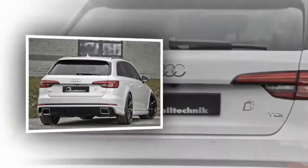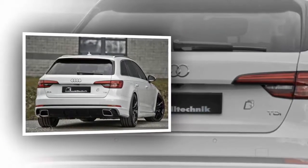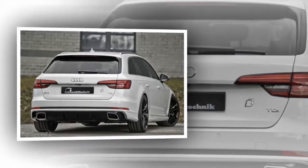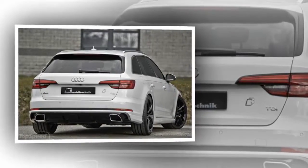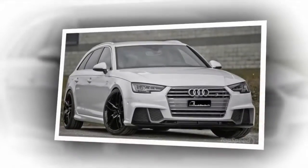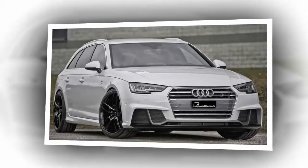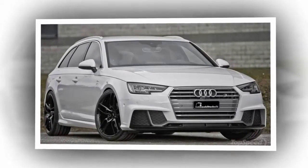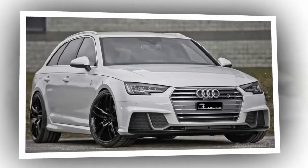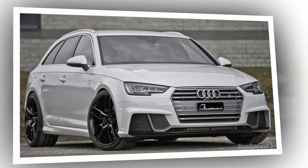Then there's the Stage 3 conversion, which puts the A4 Avant's output up to an impressive 350 horsepower and 535 pound-feet of torque. This particular kit helps the wagon sprint from 0 to 62 miles per hour in just 4.5 seconds, almost a second quicker than the standard model. Top speed has also been lifted up to 171 miles per hour.